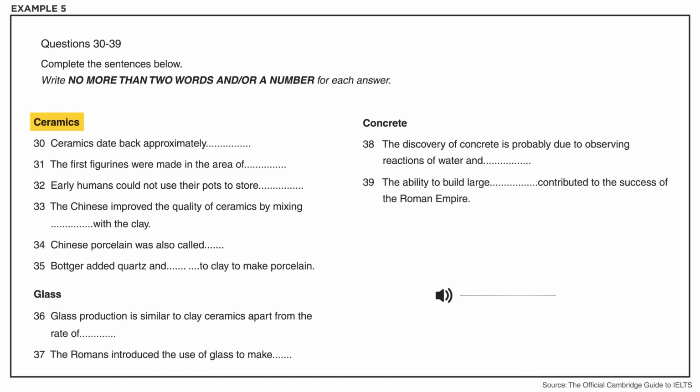So how did it all begin? Well, it all started around 29,000 years ago, when humans discovered that if you dig up some soft clay from the ground, mould it into a shape, and then heat it up to a very high temperature, when it cools, the clay has been transformed into something hard and rigid.